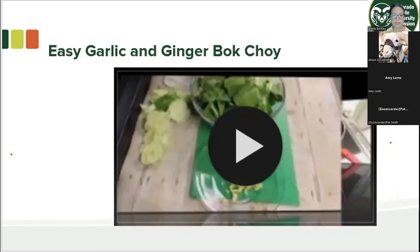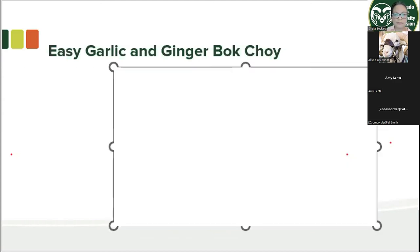This one is the easy garlic and ginger bok choy. Now, here we go.